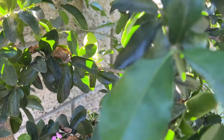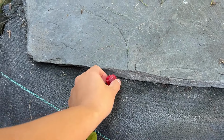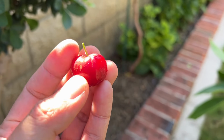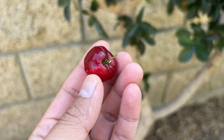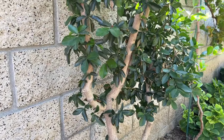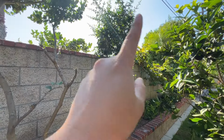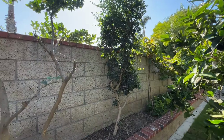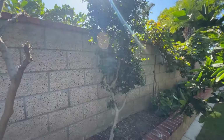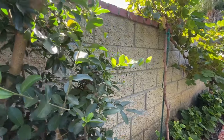Beautiful. So for a tree this size, oh, actually five. One dropped. Look at that. A little bit, it got damaged on its way down. But imagine a tree like this, you would think it would be the entire tree with the fruits, right? But not this one. It's about maybe 4 years. I started it when it was this tiny, but it is big.